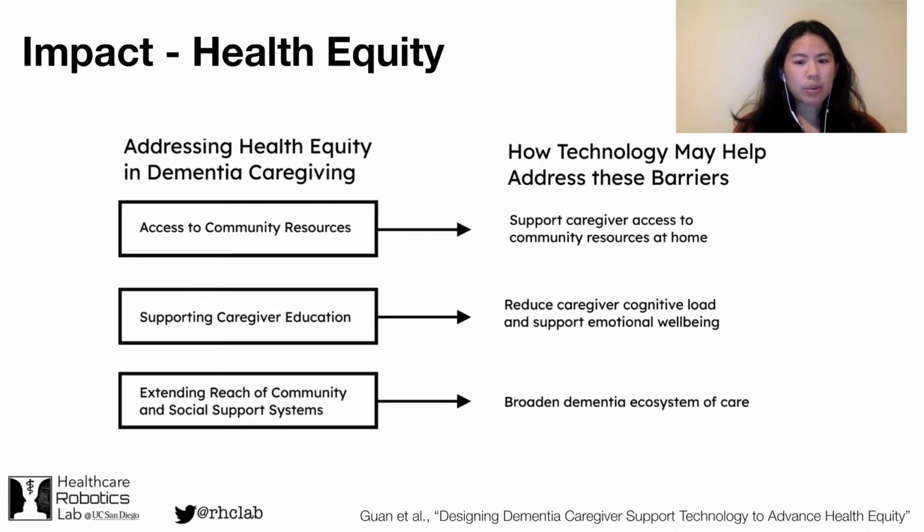Our second key takeaway is the opportunity to address health equity by designing for the community health system. We've identified 3 areas where technology can support the ecosystem of health workers. The first is access, which we often view in terms of how technology can help individuals access community resources. Here we can envision how technology can make community resources like art therapy or support groups available to people in their homes.